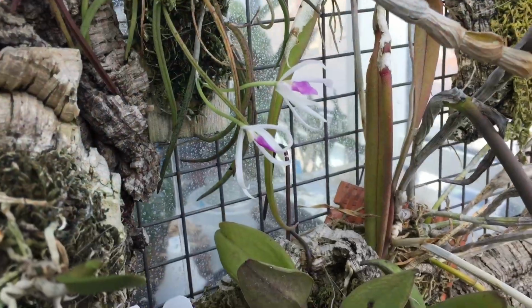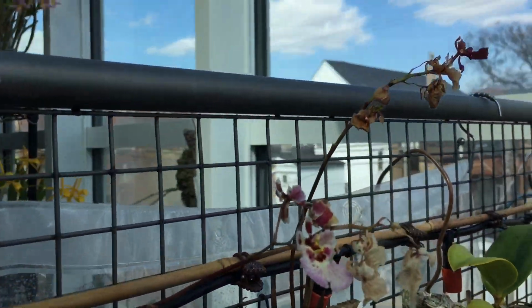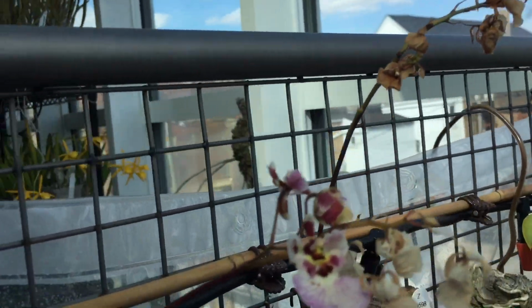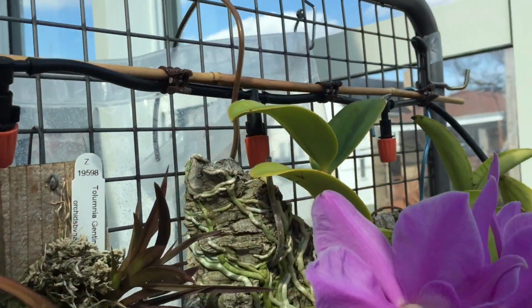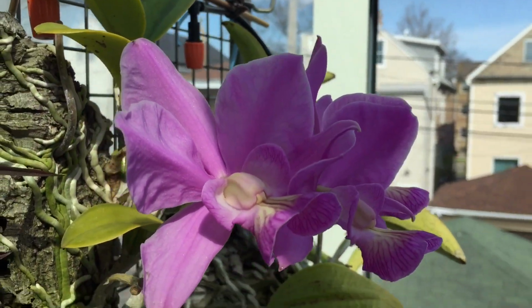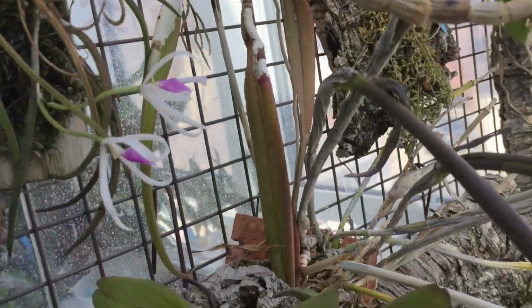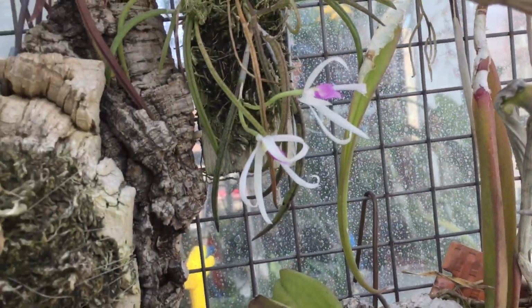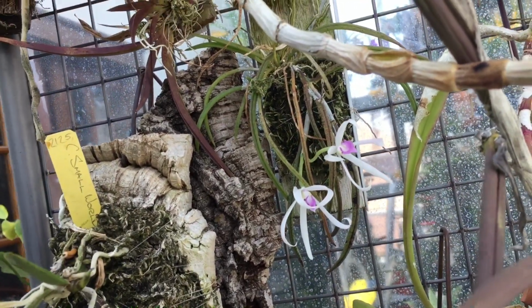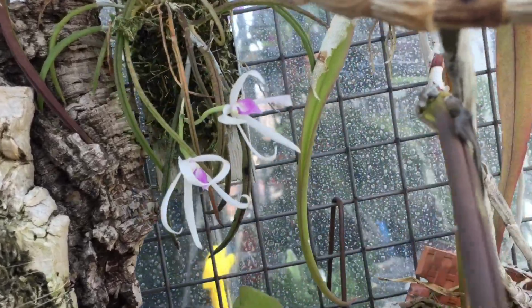And finally, on my rack, I have the remains of the Tolumnia, so those are all dried out flowers, but this one's still in bloom. My Cattleya nobilior is still in bloom, and this Leptotes bicolor by whatever, I can't pronounce it. It's a hybrid, is in bloom.